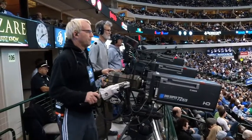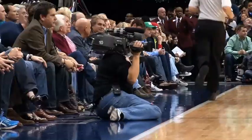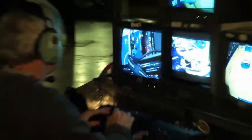There are several cameras for each game. 2 up top for each team. 3 on the floor. And 2 slash cameras that shoot from the corners. And don't forget about the RoboCam perched on top of the backboard. It's operated by remote control.